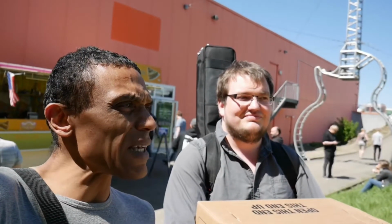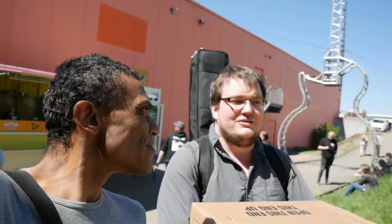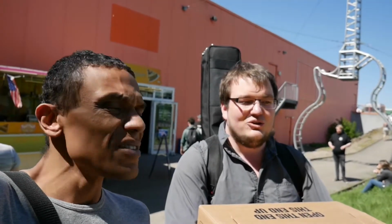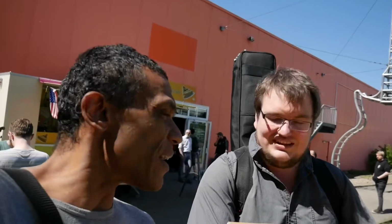Some JCM2000s I was seeing as well. I think there was even one Plexi somewhere, quite cool as well. And there were also original Vox AC30s from the good old times before reissues and the like. So, yeah. I remember the AC30 as well, and there was an AC15 there as well, right?